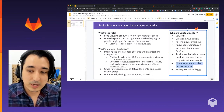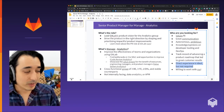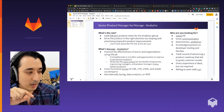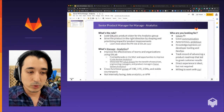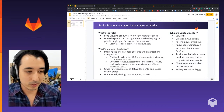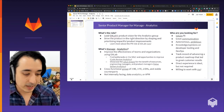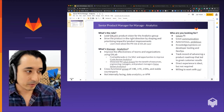Direct experience in analytics in these areas is really ideal. It's not required though. When I say these areas, I'm talking about business intelligence, machine learning, developer tooling specifically but with a bias towards analytics and efficiency. These are all great. I would love to see candidates with direct experience and the themes that I've talked about. It's not required though.